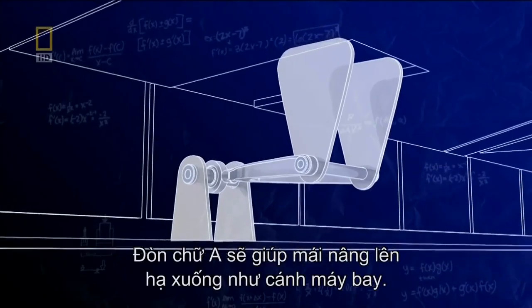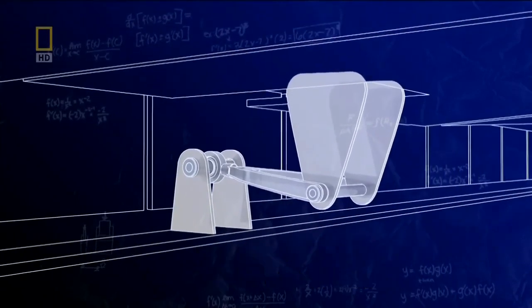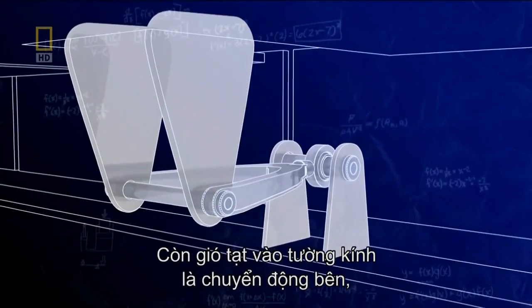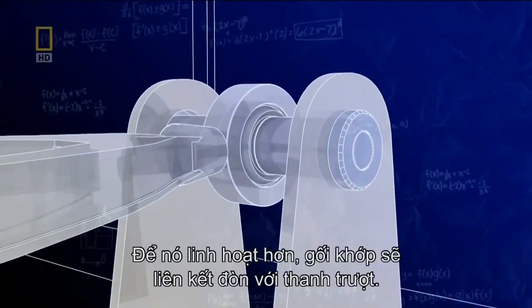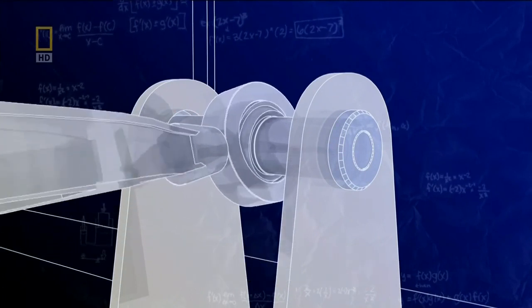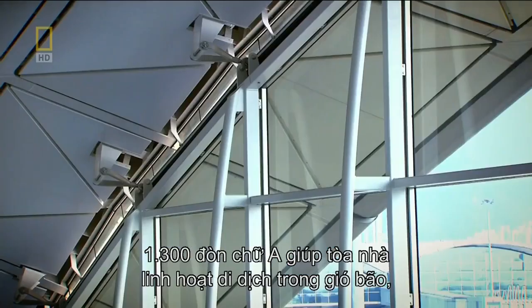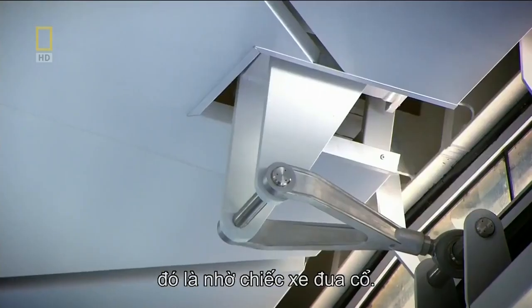The roof lifts like an aircraft wing, so the wishbone allows for up and down movement. But wind blasting the glass walls translates into a sideways movement, so it also has a sliding mechanism. For even greater flexibility, a knuckle bearing links the wishbone to the sliding bar. A total of 1,300 wishbones allow the building to flex and move in typhoon winds, thanks to a vintage racing car.